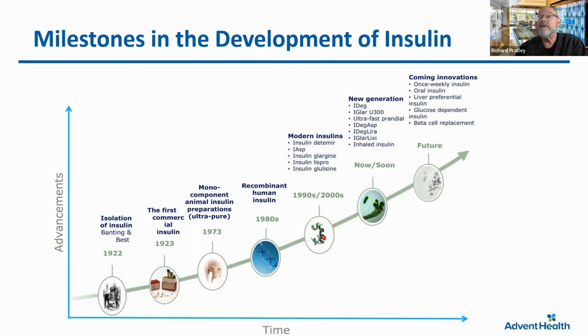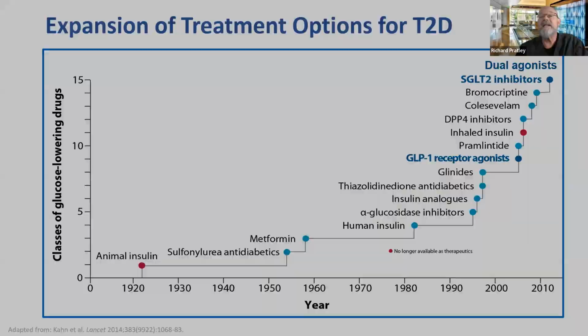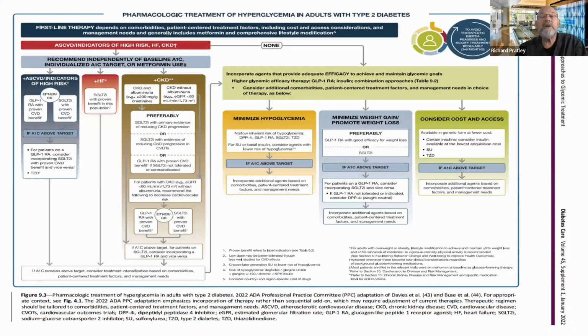So this is important for patients with type 1 diabetes, but it's also relevant for patients with pancreatogenic diabetes and type 2 diabetes. And in the type 2 diabetes world, there has been an extraordinary explosion of new treatments, especially within the last 20 years or so. We now have over 12 classes of medications for treating type 2 diabetes, some of which are relevant for pancreatogenic diabetes. How do we make sense of all of these medications?